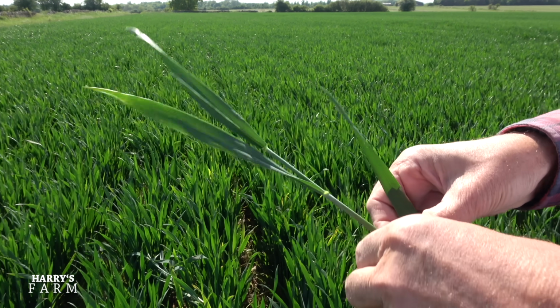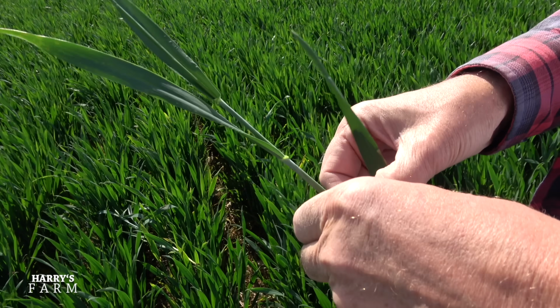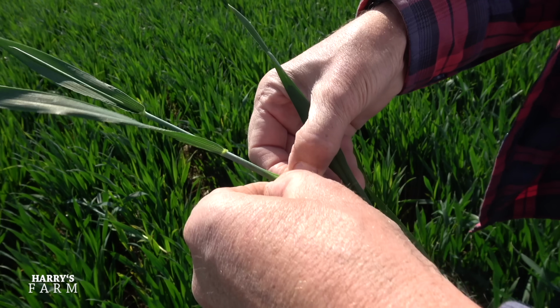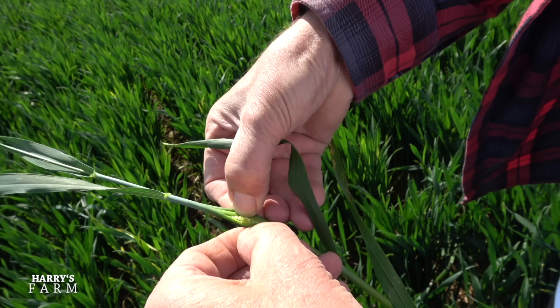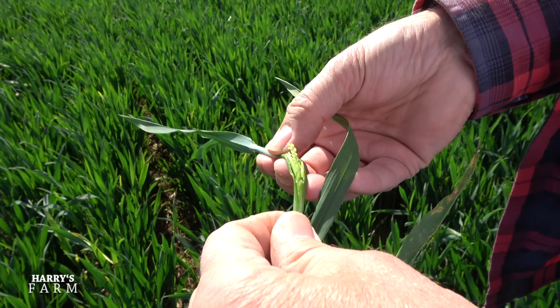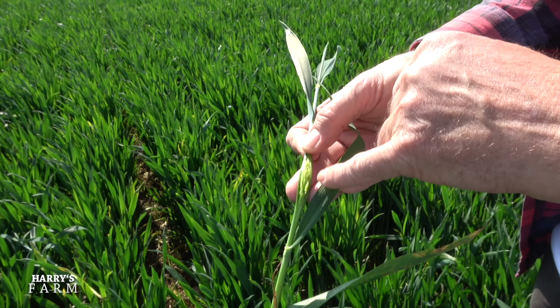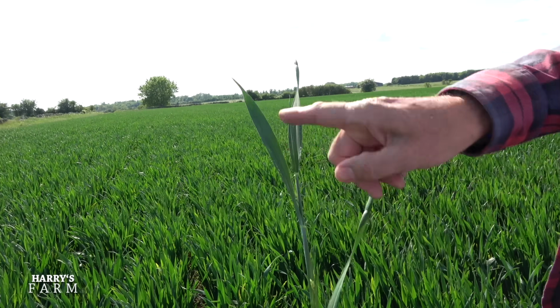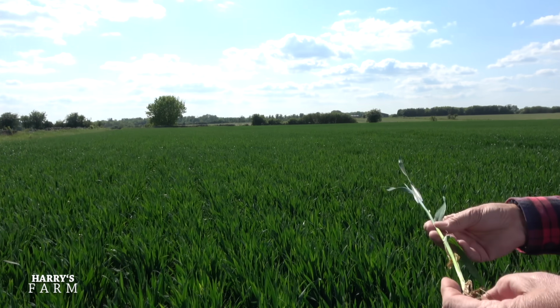It's really marched on. I think it's only a month since we were last doing this. There it is. Yeah, there's the wheat ear just coming out. Don't need a knife. You can sort of see it there. So that's what we're trying to protect. That ear just coming up the plant there. So it's not far off. That flag leaf will come up, and that will be next through the tube.